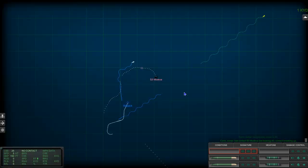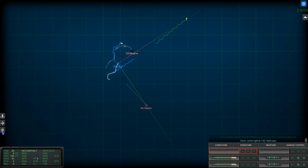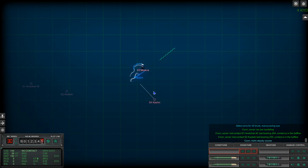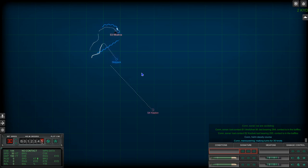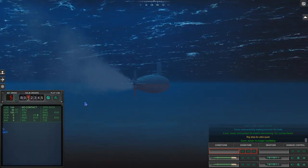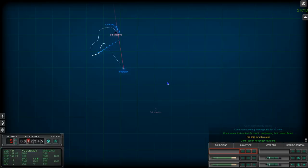Now, yeah, Sierra 4 is running. Come right to try to catch her. Con, sonar, we are cavitating. Con, helm, steady course. I'm gonna try to catch her if I can. So I'm at a little time compression. Making turns for 30 knots. She is ring ship cookie for ultra quiet.